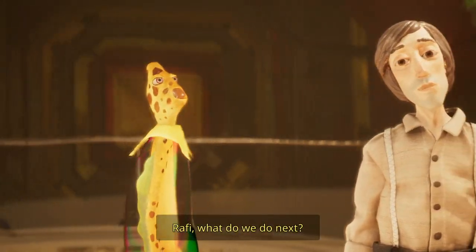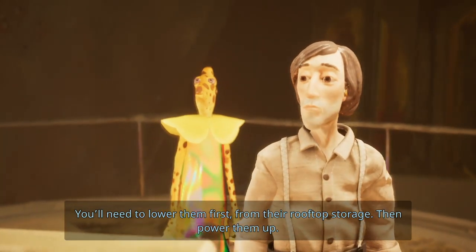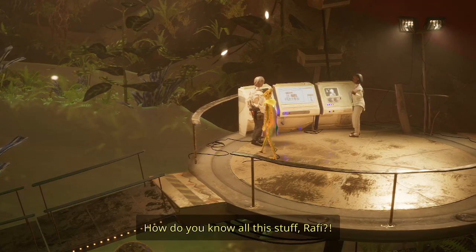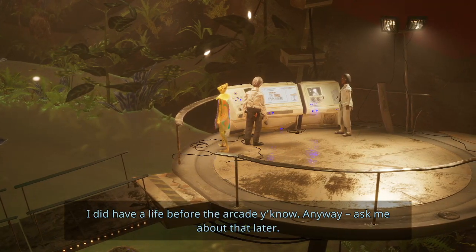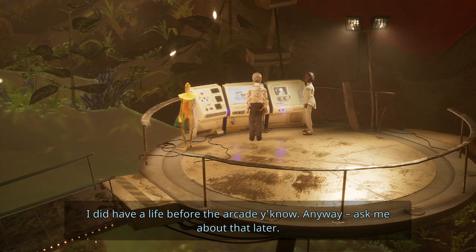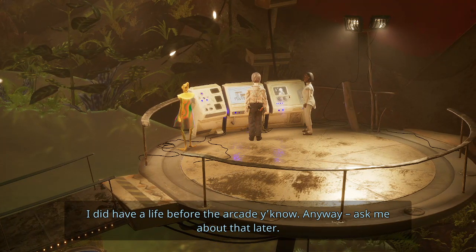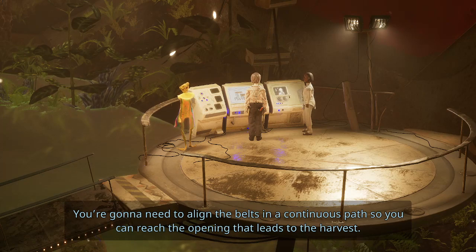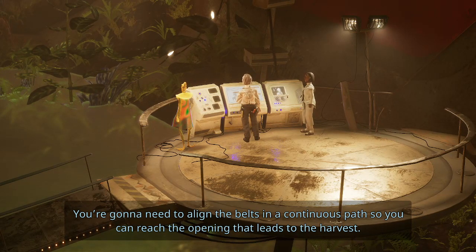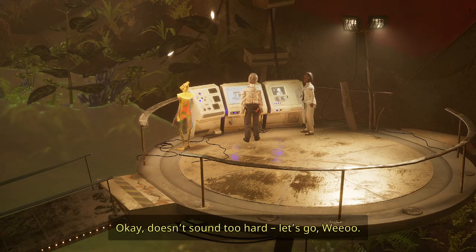Rafi, what do we do next? You'll need to lower them first from their rooftop storage, then power them up. How do you know all this stuff, Rafi? I did have a life before the arcade, you know. Anyway, ask me about that later. You're going to need to align the belts in a continuous path so you can reach the opening that leads to the harvest. Okay. Can't we just send in a giraffe?